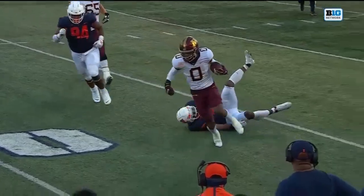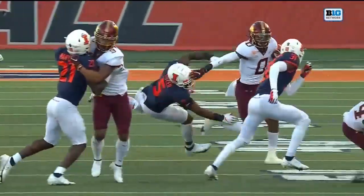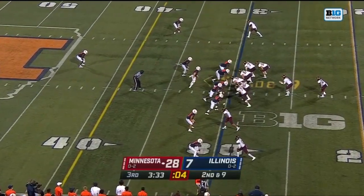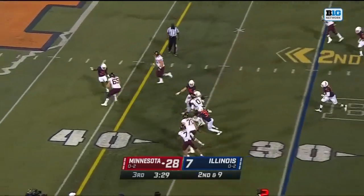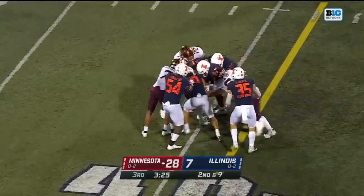Little face plant right there. Wow. Go ahead and taste these fingers real quick. Turn the corner. All of the scoring in this game took place in the first half. No one on the board yet in the 3rd quarter. And a near deflection, but a catch by Bateman. 10 receptions today now for Rashod Bateman.